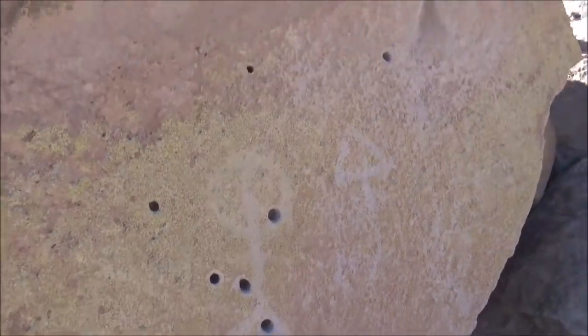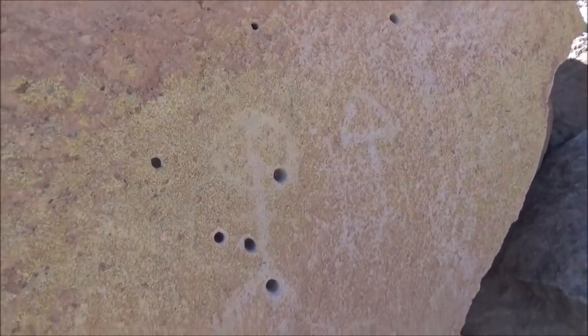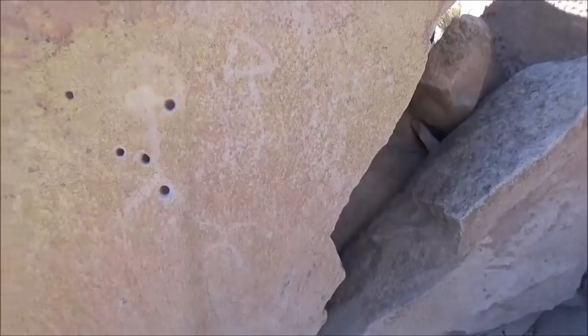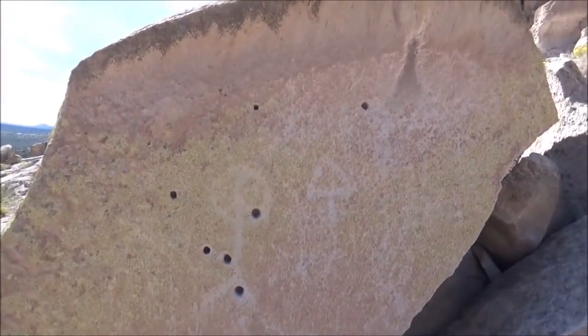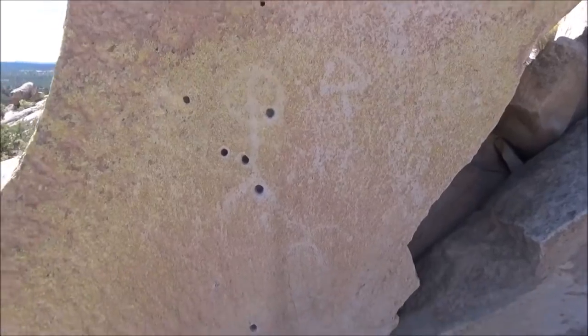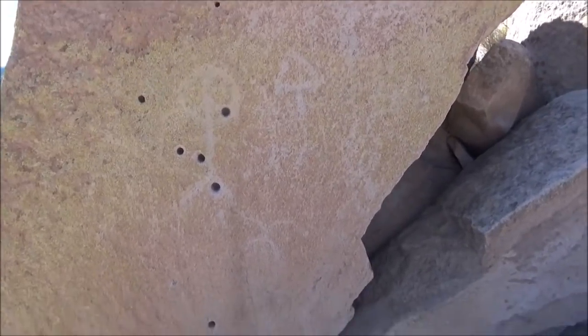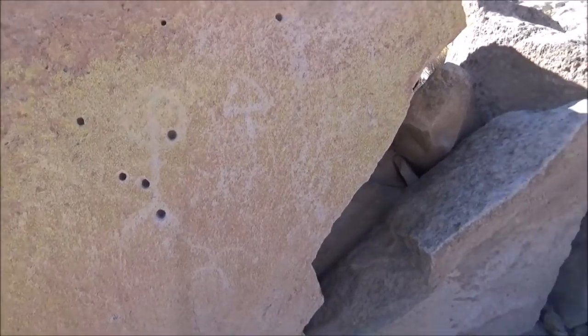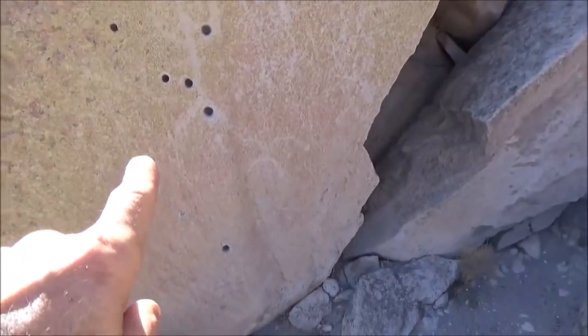I'm over here at this drilled rock site. Clearly someone, I don't think they're wasting their time here, and this might be an important pattern of stars, which is why I'm filming it, to later see, because it's overlaying some pretty ancient petroglyphs, which appear to be a circle arrow and an arrow and maybe another guy down here.